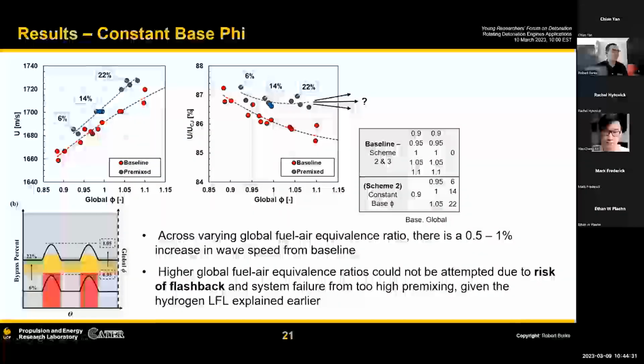Then we start to get into some of the fascinating results, because the previous example showed an increase in detonation wave speed, albeit small, so there is some kind of effect on wave speed based on bypass percentage. We want to investigate that further, and that's where scheme 2 comes into play. We kept our baseline phi constant, and swept our global fuel-air equivalence ratio from 0.9 to 1.1. We increased our global phi by increasing the amount of fuel premixed into our engine.